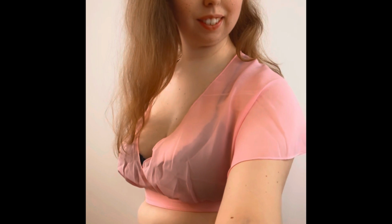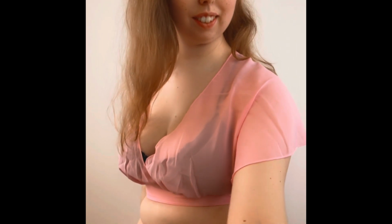Okay, so here is my completed look. It is flowy and pink, and I have a crop top and shorts underneath it because it's very see-through. It's super flowy and fun.